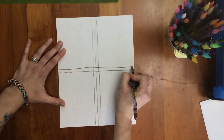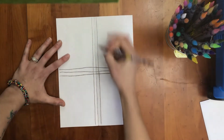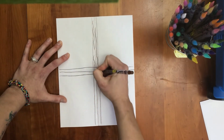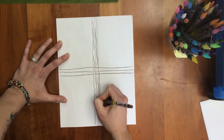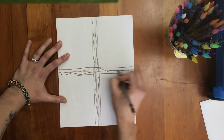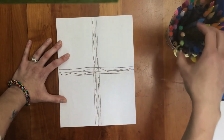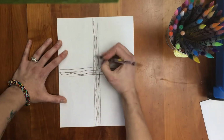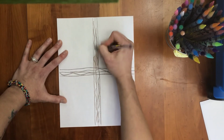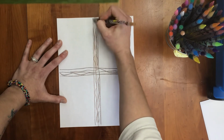And here's a trick I like to do. If you have a couple different browns, this is something you can do too, is to make it look like real wood. It's called the wood grain. Make some squiggly lines with your dark. And then when you color in, find a lighter brown and go over top of that. And that gives it that texture that makes it look like real wood grain too.